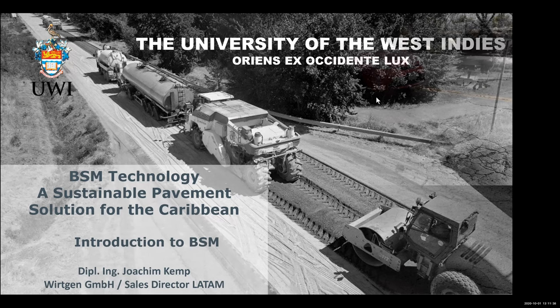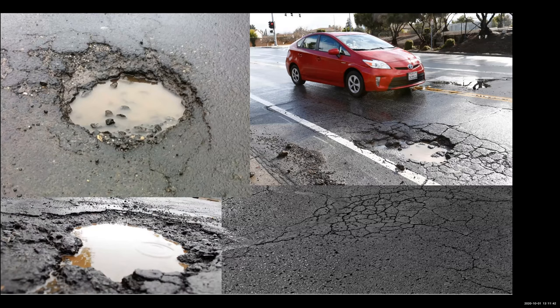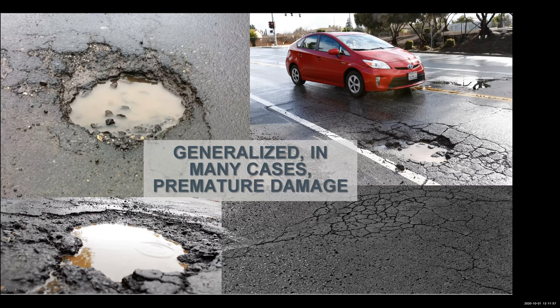So what are we looking at? This is something that might be familiar to everybody. Worldwide roads and highways present generalized and in many cases premature damage. The world network consists of 18 million paved kilometers, and considering an effective service life of 18 to 27 years for hot mix asphalt, and maybe a little bit more, 25 to 37 years for a concrete pavement, the reconstruction of the complete road worldwide network every 20 to 40 years, or expressed differently, the construction of 500,000 to 1,000,000 kilometers of paved road every year is required. And this is hardly a sustainable situation.